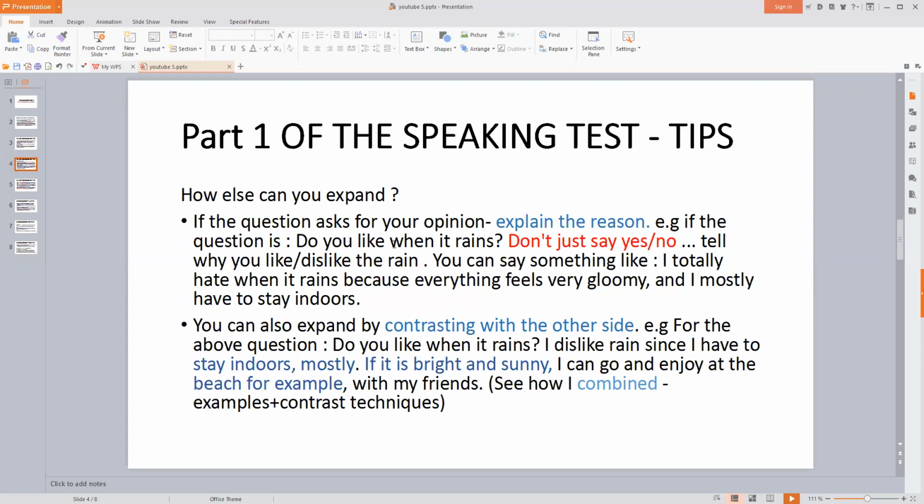Another way that you can expand is by giving the reason for what you are saying. So you can say, I totally hate it when it rains because everything feels very gloomy and I mostly have to stay indoors. You see? So I gave 2 reasons. I'm saying that I don't like when it rains, but I'm also giving the reasons why I don't like it. I'm saying because everything feels very gloomy and I mostly have to stay indoors. So these are the 2 reasons that I don't like when it rains. So that was how we expand. Instead of just saying I like when it rains or I don't like when it rains, I'm giving reasons to expand my answer.